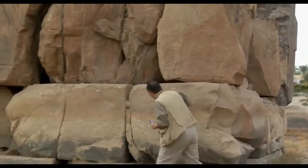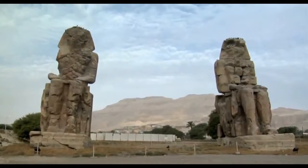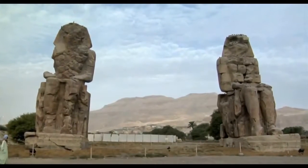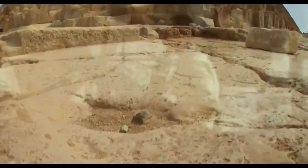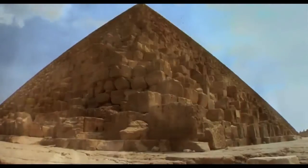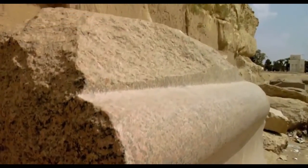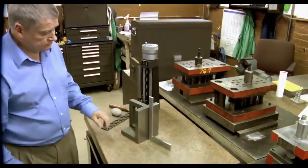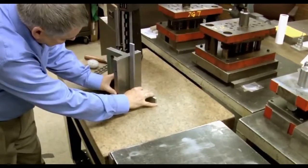There are no records of how these amazing structures were built, but Egyptologists say they're absolutely certain they weren't built by machines. The next impossible thing Egyptologists propose is that the Great Pyramid was built in only 20 years. Christopher Dunn is an engineer who makes high-precision machines. He studied the huge statues at Luxor.